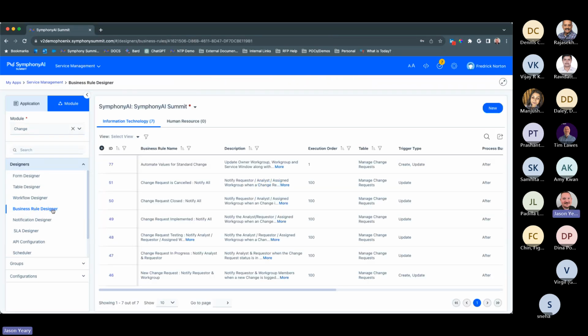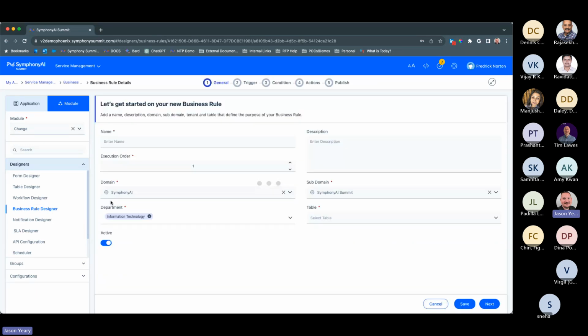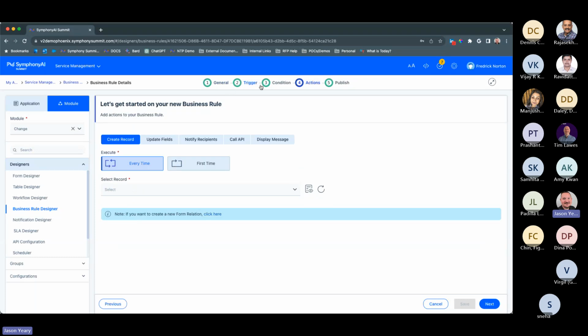We also have business rules, which are very similar to your workflows. They just don't have things like approvals here. You've got your actions, you've got your trigger and condition, and your actions are like creating a record or updating fields on the record, maybe notifying people. This is where we could maybe call an API at a certain point, or just display a message on the screen when it meets the conditions.